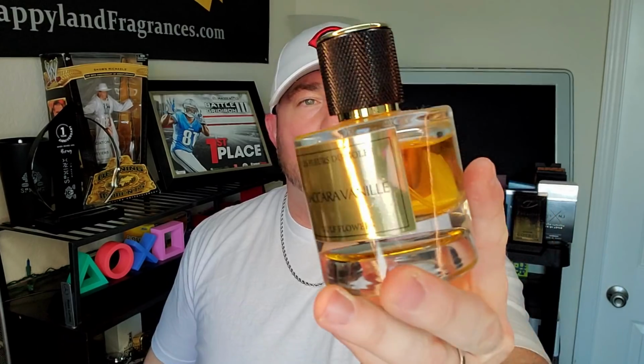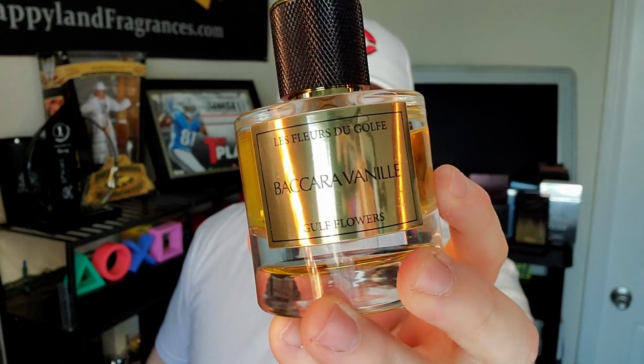Moving into Friday, one I haven't worn in a little while. It's from a smaller, more affordable niche house over in France. It's Les Fleurs du Golfe, Baccarat Vanille from the Gulf Flowers collection. No, it does not smell like Baccarat Rouge 540. I know you see the word Baccarat in there, and you're going to think that immediately. I understand.